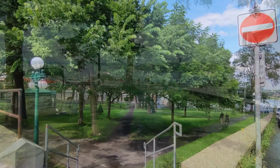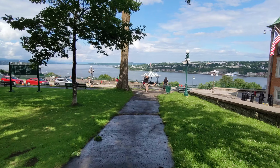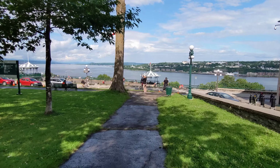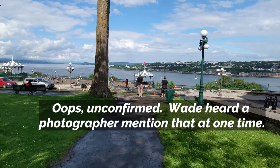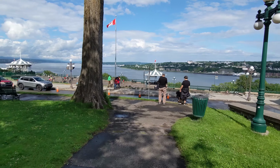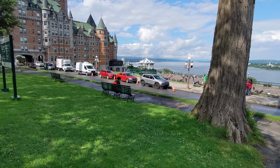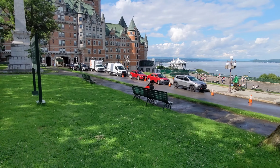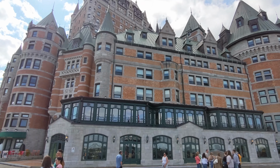Sure. We figured we'd start off the walk and head to one of the most photographed locations in Canada. Is it really? It is, actually. Even ahead of Peggy's Cove, I believe. Here, I'm going to just take a picture of this. Okay, this is the Hotel Frontenac.